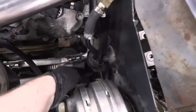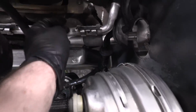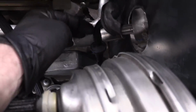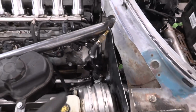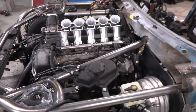So this vacuum line, we're going to cut this right here. There's a one-way valve right here. I don't know if you guys can even see that. It's right there. Can't delete that. So we're going to go ahead and cut this off right here. We're going to run a line from here to the engine right there. And that will fix our vacuum leak on the engine, getting us one step closer to running.